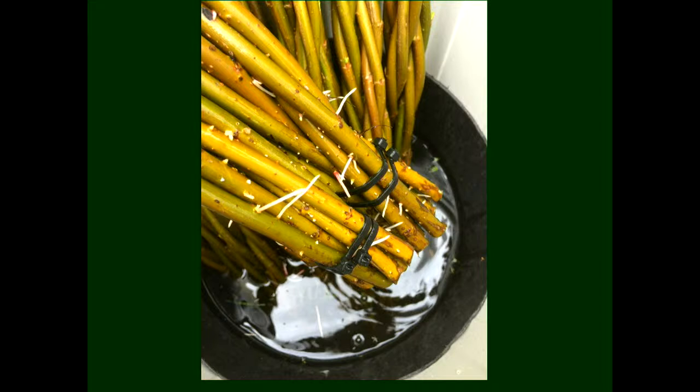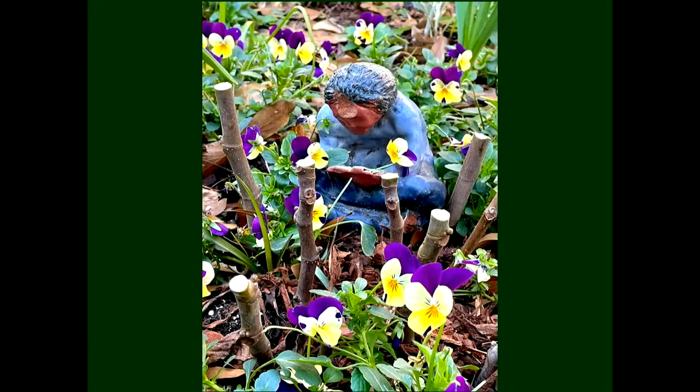In the wintertime, I root stuff. You know, Confederate roses are blooming right now. This is the time to make cuttings. You put them in a bucket of water to grow all winter long. You got plenty to share with your neighbors. So I root stuff in the wintertime, too.